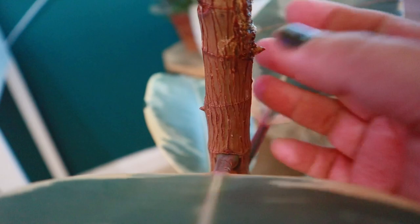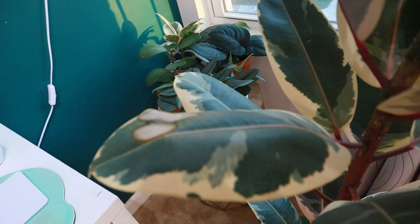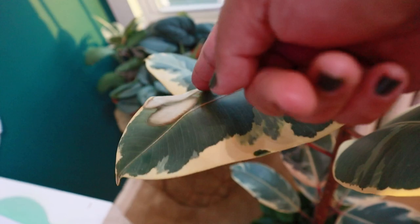And with this one, I have it in a corner, and you saw I had that grow light hanging. In the previous arrangement, I had the grow light pretty much hanging halfway through this plant. And I didn't realize until today when I was watering it that it actually burned the plant. So I'm a bit upset about that. I have to cut this off. So that's why I also moved the light away from this plant, so this won't happen again, and I have to cut this off.